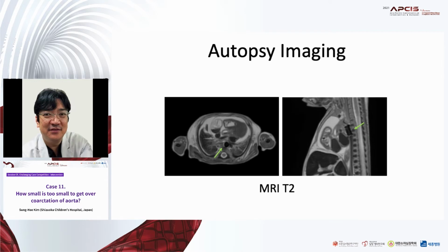We obtained autopsy imaging, CT and MRI. They showed severe LV hypertrophy and the stent was still just in place without aortic injury.